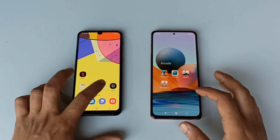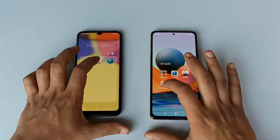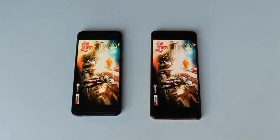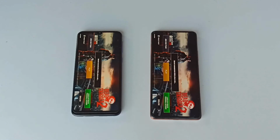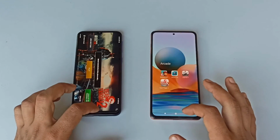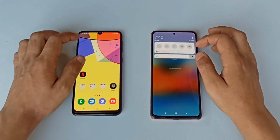And let's finally open guys the Dead Trigger. This is a heavy game. Let's see, 3 2 1. And this was very close. Maybe 10 Pro opened it faster than the Samsung F41. And yeah guys, that is pretty much it for the gaming.